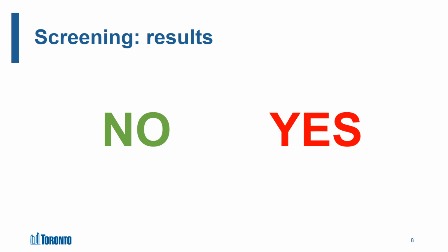If the individual answers no to all questions and does not have a fever, which is 37.8 degrees Celsius or above, record no on the health screening checklist. They have passed the screening and the child can enter the building.